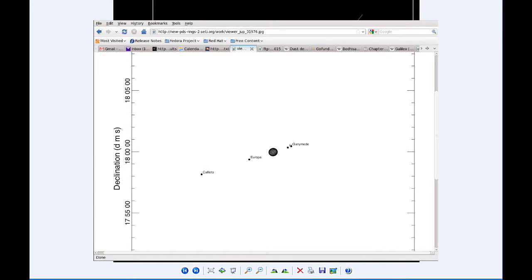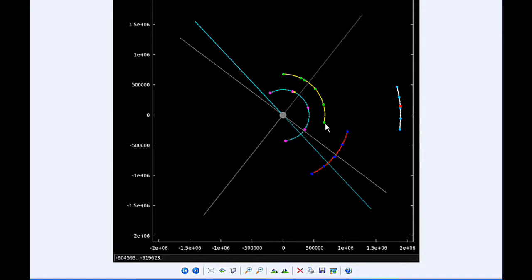At 0 hours UTC, Io begins the day in quadrant 4, heading east. Europa is in quadrant 1, heading east. Ganymede is in quadrant 4, heading east. And Callisto spends all day in quadrant 1, heading east.